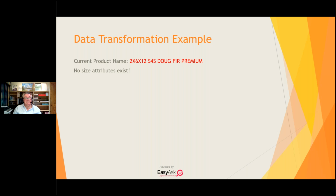As you can see, there is a size in this product name. This is a 2-inch thick and 6-inch wide and 12-foot long piece of timber. It's actually smooth on 4 sides. It's Douglas fir, and it's premium quality. So there's quite a lot of information in that name. The problem is that there are no size attributes or any other attributes, in fact, related to this product. And the customer wants their contractors to be able to choose based on width or thickness of timber or type of timber, but they have no attributes to be used as filters on a category or search results page.